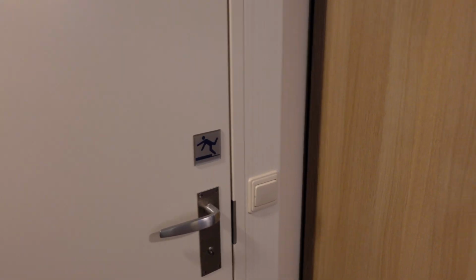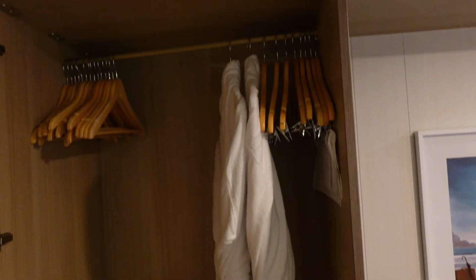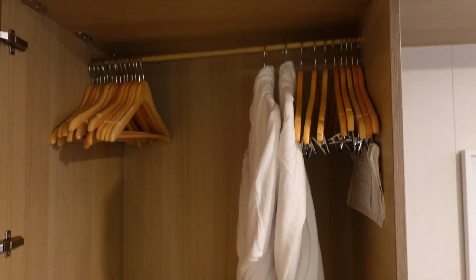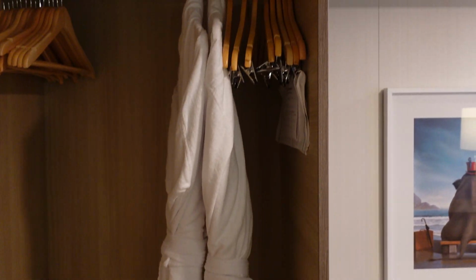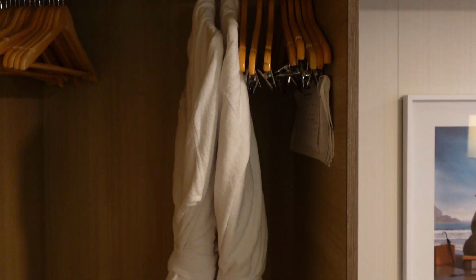All right, so next to the bathroom, turning to this side, we will find our first closet. So we open this up, have a hanging rack up above, another hanging rod down below, and then we do have, of course, all of our hangers and our laundry bag, but we do have some robes in here, which is really nice.